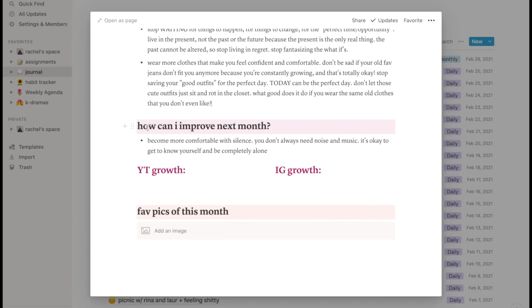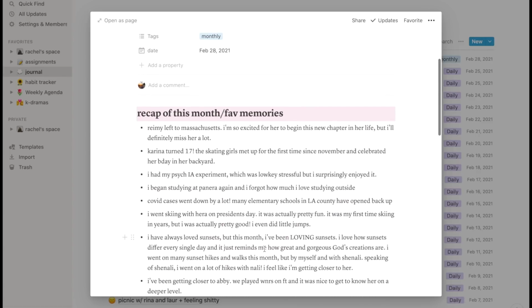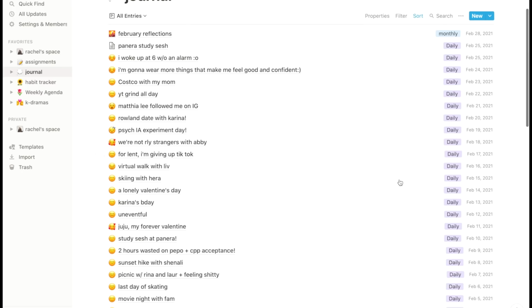But yeah, and then I have how can I improve next month, and YouTube growth, Instagram growth. This is something that I'm experimenting with because I haven't done this in the past, like the growth tracker thing. And so yeah, at the end of the month, I add a few of my favorite pictures that I took that month. And yeah, that's pretty much it.